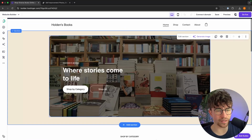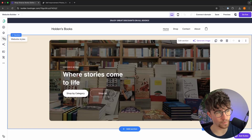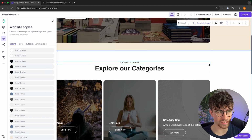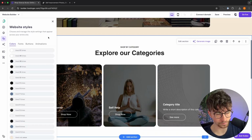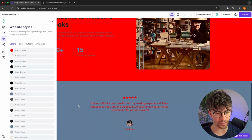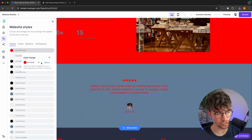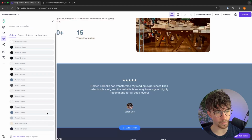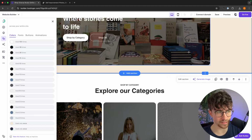You can also customize the colors on your store if you would like to by going over to website styles right here. And then we can go ahead and choose these colors. So this white, which is the main color that is used on the store, we could go ahead and change this. I don't really want to, but I'll just show you how this works. We can click on accept. And as you can see, some of these are now going to change. But I'm just going to go ahead and change this back to white. What I will say about this is sometimes you won't know where these colors are and what this is going to change. So you might just want to play around with this a little bit and get the colors correct.